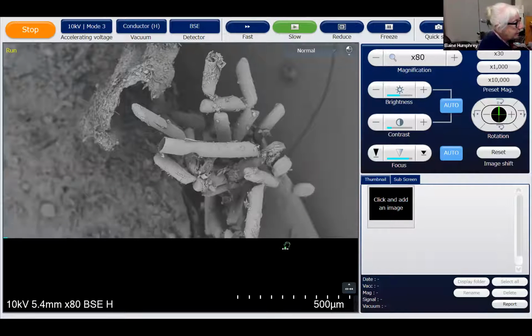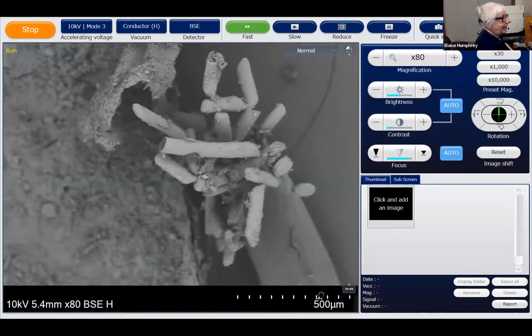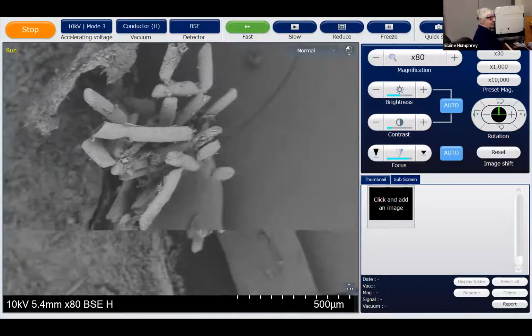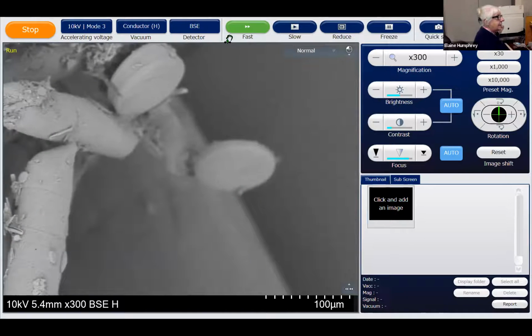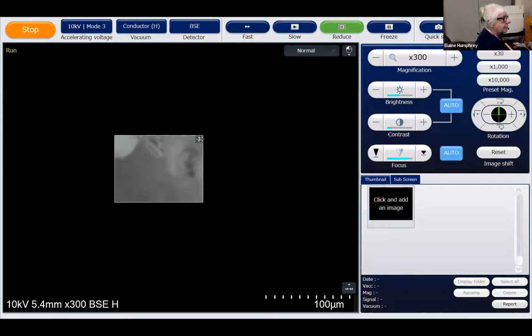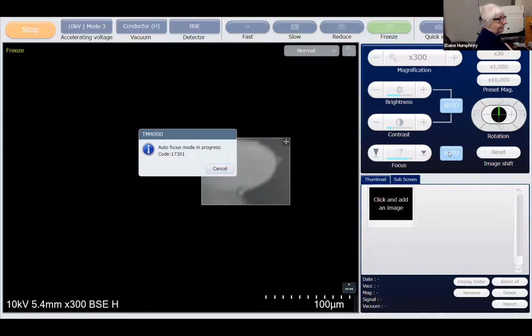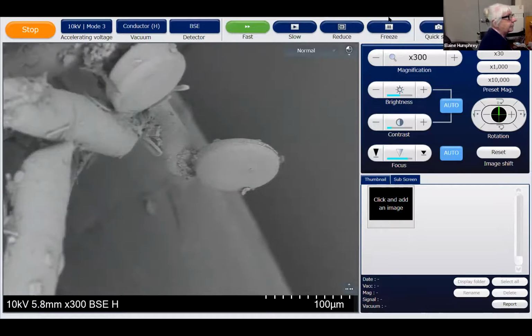Oh, and there's one of, is that? See, I can get sidetracked very easily. This looks like, is this a round one on its side? Yeah, I think it is. So we take our reduced window because we want it in focus here. Oh yeah, it's got a lot of its organics still on it.